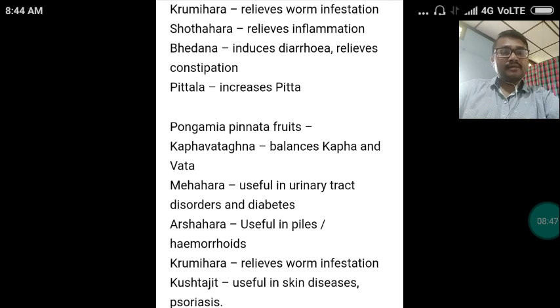The leaves are krimihara, that relieves worm infestation. Shothahara, relieves inflammation. The leaves of karanja are vedanasthapana. It induces diarrhea or relieves constipation. Pittala, it increases pitta.